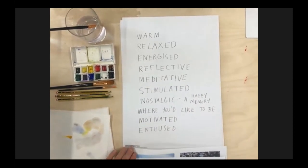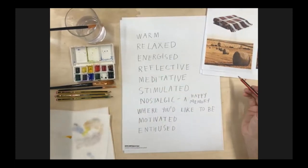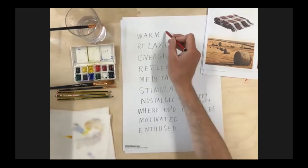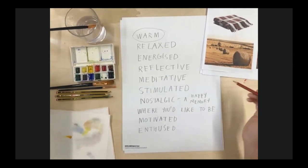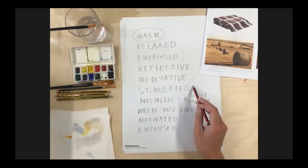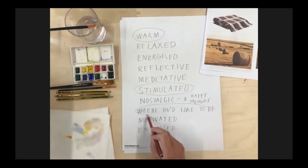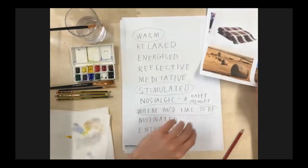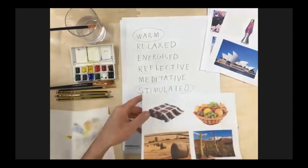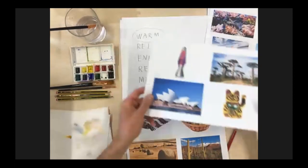Okay. And out of those words, I'm now going to choose just three of them. I'm going to go with warm, the first one. Maybe I'll use one of the ones that someone here said. Let's have Maxine's stimulated. And I'm going to stick with somewhere you'd like to be. Then I'm going to go through the images and see if any of the images specifically speak to me about those feelings. Again, you can do the same as me, or if you want to do different ones, that's fine too.